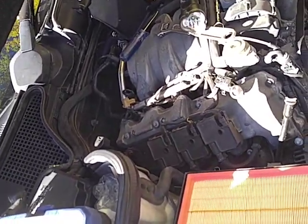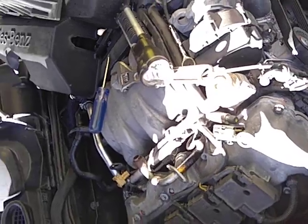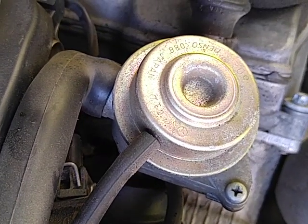Now was it Mercedes Source that told me this? I watched the video on EGR problems, and they said, well, you check. His EGR was on the front of the engine. This is a fuel pressure regulator, I believe. Little did I know about these things. I don't even know what it is. What are those? Denso, made in Japan.